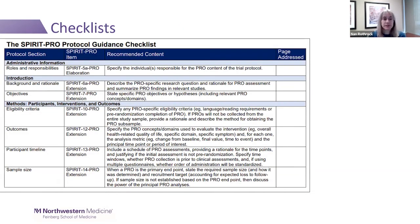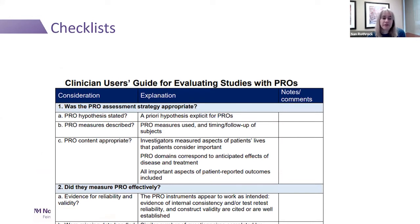Here are some examples of the checklists that are available through PROTEUS. This is a protocol guidance checklist. So those calls way back in the 90s for improvements in protocols has continued and is more sophisticated and detailed in checklists like the ones we have today. We have a checklist for evaluating studies with PROs. So if you're reviewing a submitted article for a journal, this is a great tool.